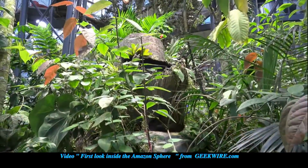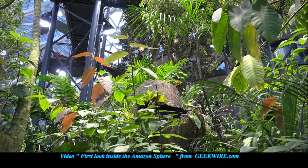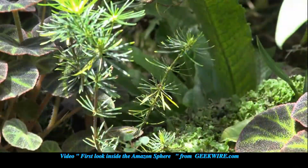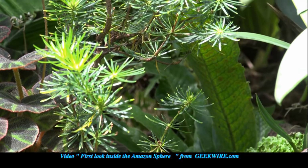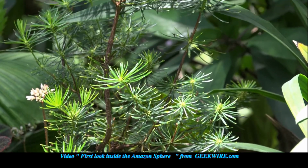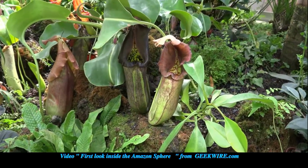Throughout the Spheres, the intent is for the experience to be educational. And indeed, as you walk around, there'll be signs marking different plants and species. There are rare plants and definitely hard to find plants. There's an extinct rhododendron that has been replanted in the Spheres. There are these pitcher plants that collect water to capture insects.